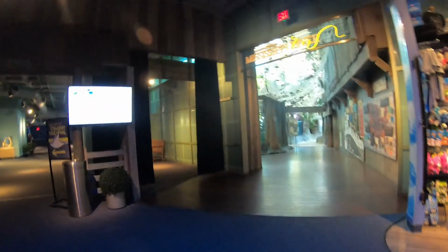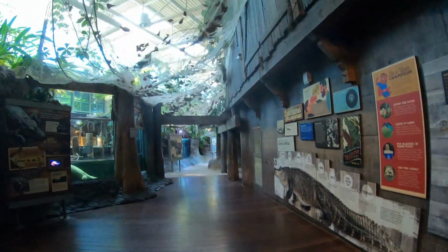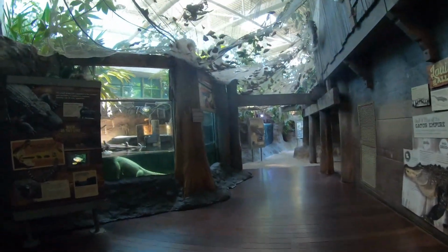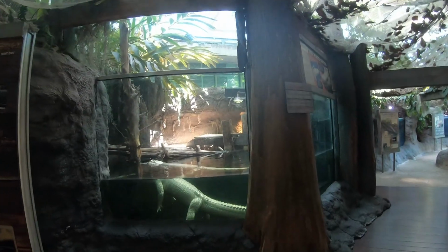This exhibit that we're walking into is all about the Mississippi River, which is kind of ironic seeing that the actual Mississippi is only a few yards away. Coming up on the left is a rare albino alligator.